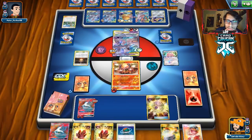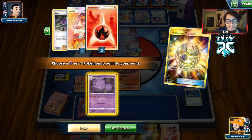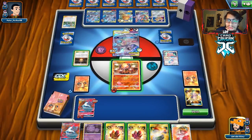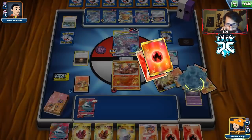We're gonna treasure away the Lure Ball. So we just need to hit Weezing here. Or, not Weezing, Heatran. I don't think Victini quite gets there. It's only doing 120. No, yeah, I don't think Victini's getting there. Maybe I shouldn't have got rid of Weezing, but I want to keep the Fire Crystals around.